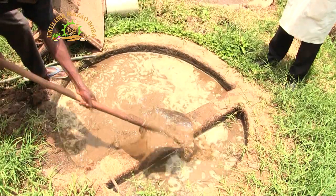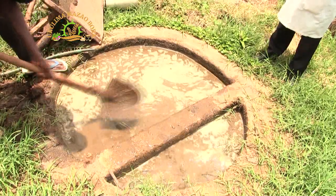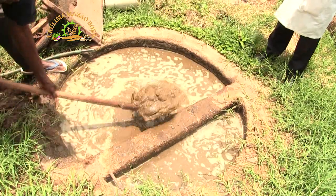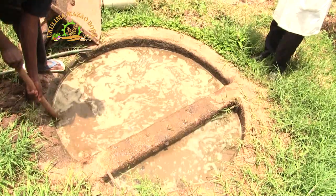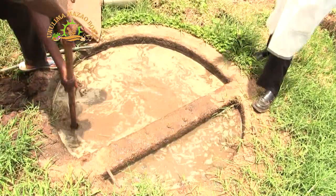Every day you must do this kind of activity, because if you don't do it, you will consume the one that is inside there, and when it is depleted, you will have to start afresh to fill, which might not be possible, because there is a very big dome down here.